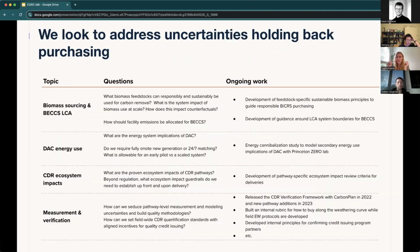By doing that, we obviously uncover, given that the field is very early, a lot of open questions, and a lot of the work on the purchasing POVs revolves around how we can purchase despite those uncertainties, right? There are a lot of unknowns, things that are still open questions, and for some we think, okay, this is such a big risk, we don't know the ecosystem risk of this thing, so it's not ready for purchasing. Sometimes we see the need to fill the gap, and then we launch initiatives to address and fill this gap in the ecosystem. So here are a few examples on biomass sourcing for bioenergy, for example.